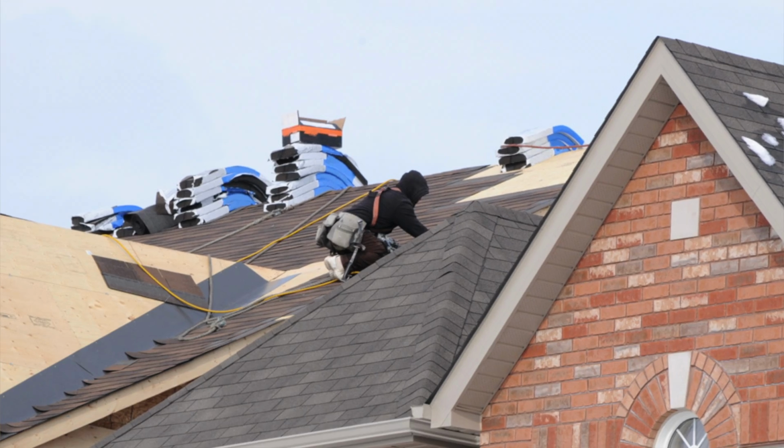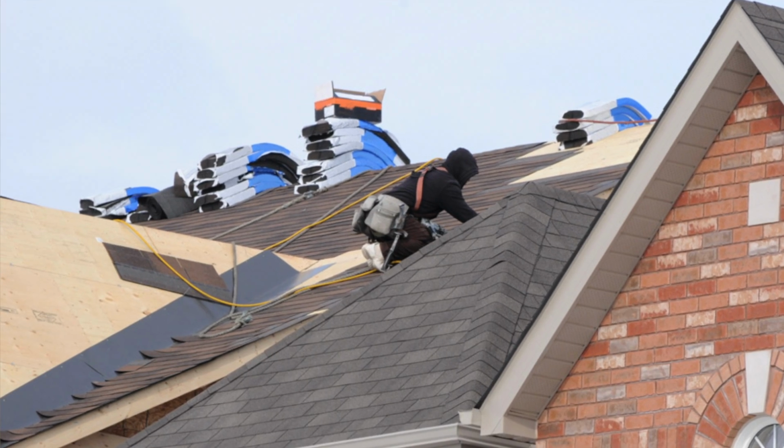Next, we'll talk about capital expenditure. This is budgeting for big things such as new appliances, maybe a new roof, maybe some new siding. For this, we're going to go with 5% yet again. So we'll take 5% of our monthly income and put it towards our capital expenditure. So when we do need a new roof, we've got some money stored up in order to make that addition to the property.